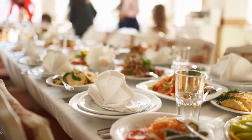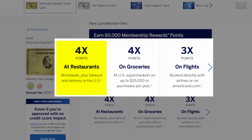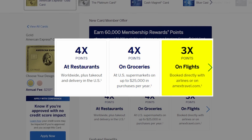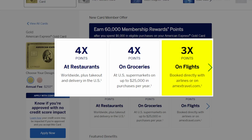As for earning categories though, like I mentioned, that's kind of the bread and butter of this credit card. I guess no pun intended because this is a food credit card, bread and butter, but you got me. But it gives you 4x back on restaurants worldwide and 4x back on grocery stores within the US. Plus it does give you 3x back on flights booked either with the airline or through Amex Travel, which is a pretty niche use case, but is really nice.